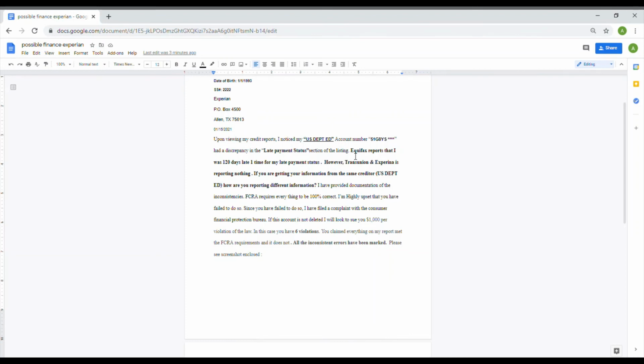Okay, so Equifax reports that I was 120 days late one time for my late payment status. However, TransUnion and Experian, let me fix that. Make sure you put Experian is reporting nothing. If you are getting your information from the same creditor, and I put the creditor again, how are you reporting different information? So then you just put, I have provided documentation of inconsistencies. FCRA requires everything to be 100% correct. You put this here so they know that you know your stuff, you know what you're talking about. I'm highly upset that you have failed to do so.